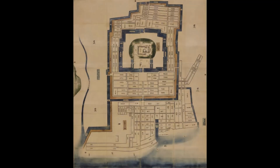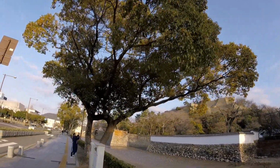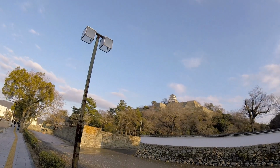This drawing of Marugame Castle was done in 1644 and shows how the outer moat was fed directly by the Doki River. Though the outer moat is now roadways, the inner moat remains, and is now home to carp and soft-shelled turtles. I want to draw your attention to the walls in the moat.